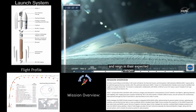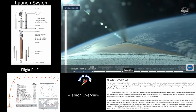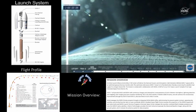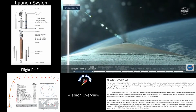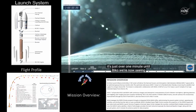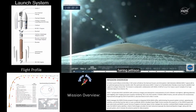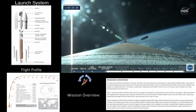Now the upper stage is preparing for its use. Centaur reaction control system is now pressurizing to flight levels. Now they'll jettison the payload fairing, which protects GOES-T, at 3 minutes and 30 seconds. We have just over 1 minute until BECO. We're now seeing the RD-180 throttle limiting to maintain a 2.5 G acceleration limit. Standing by for payload fairing jettison. And we've seen a successful payload fairing jettison.